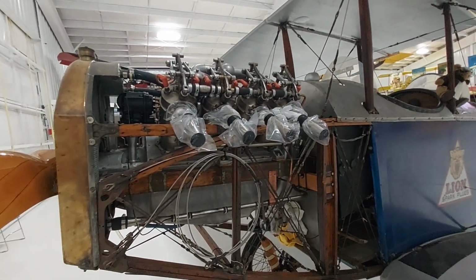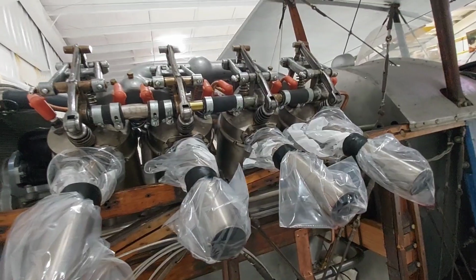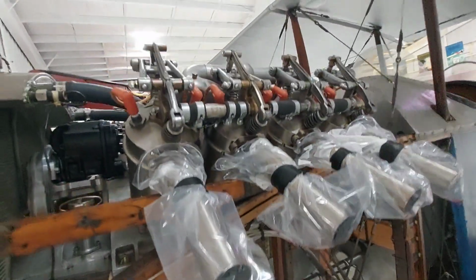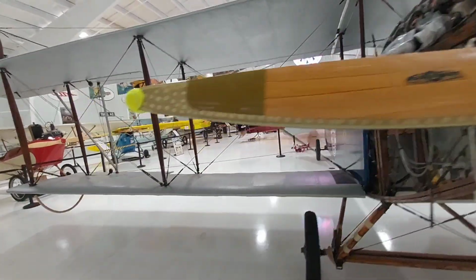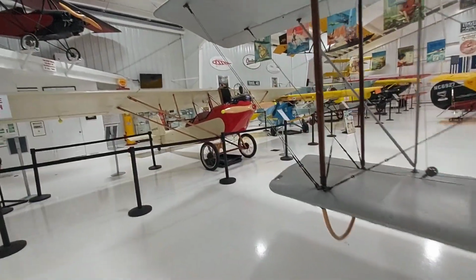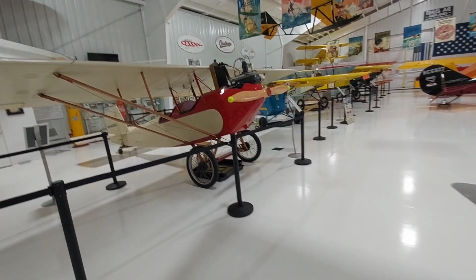So this is the same motor in Pavel Malinik's V8 bike. Curtis Jenny. Pretty crazy motor. Imagine flying some of this stuff back in the day like that. Yeah, that's a kit plane. You'd buy the plans and you'd build it yourself.